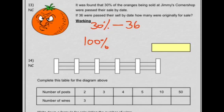Well, one way of doing that would be to find 10% first of all. So if I know 30% is 36, how can I get 10%? And then once I've got 10%, how can I convert that to 100%?